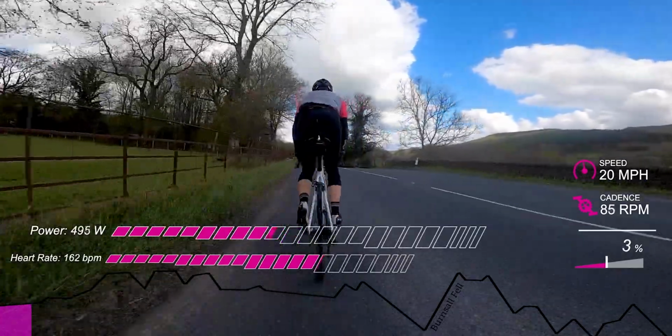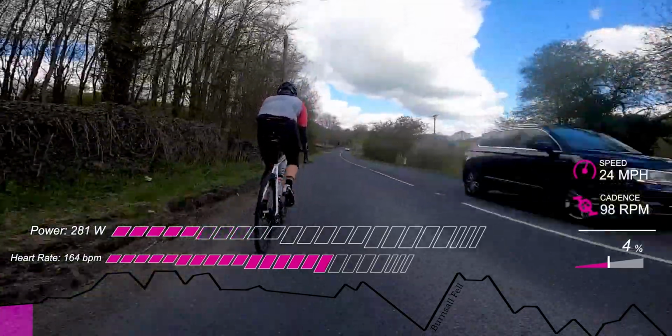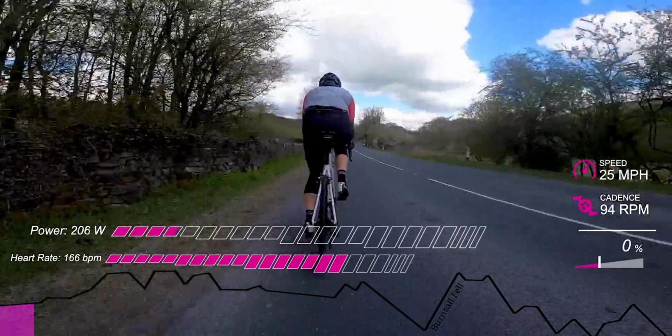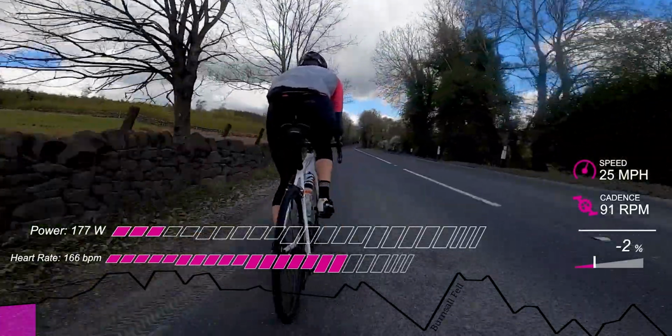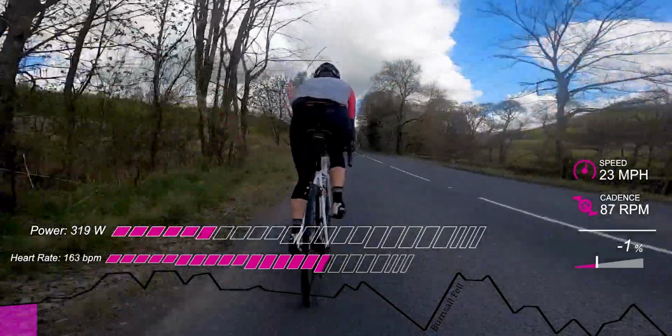I was coming into this off the back of my biggest and hardest block of training to date, but I had taken the day off the bike the day before, so the legs were feeling pretty good. Now, usually there would be quite a decent sized group for cafe racing, but with COVID, we decided to split the groups into groups of 12.